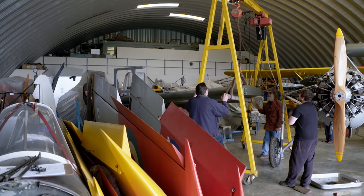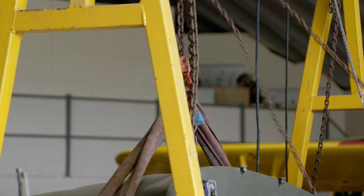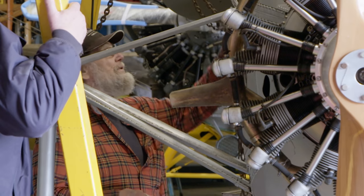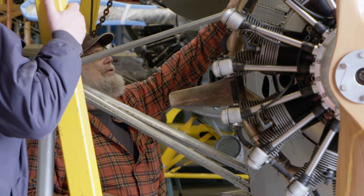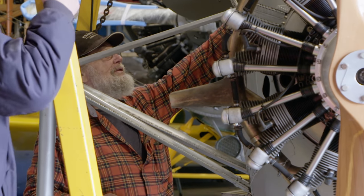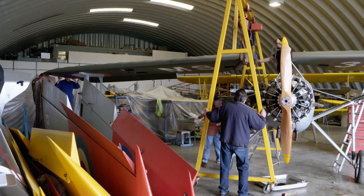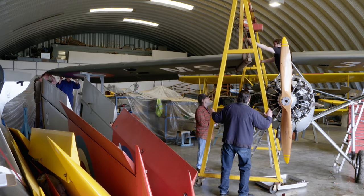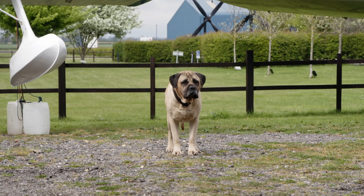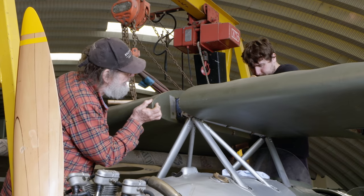It's a new chapter in the Moran's eventful life. In 1940, she was being flown by the French Air Force. When the Germans invaded, her pilots dismantled her and hid the pieces in barns. Gerry rescued the remains 20 years ago. I found it in a shed in the back of a hangar, and I'm a bit of a fool for old aeroplanes, especially when they're just lying rotting. So I brought it back, but the wings had been stored in water at some stage, so it was all semi-rotten. And the fuselage was just four sticks and some wires.